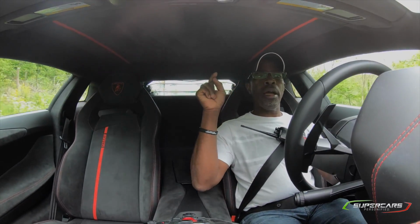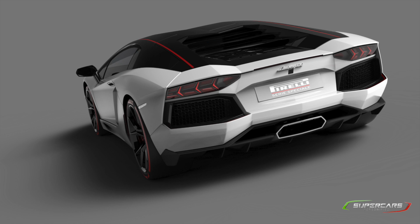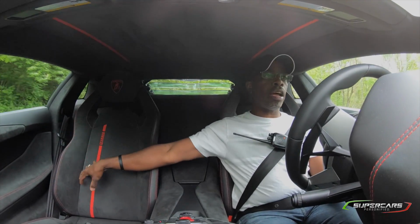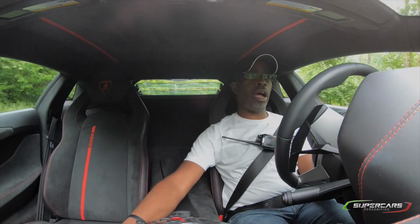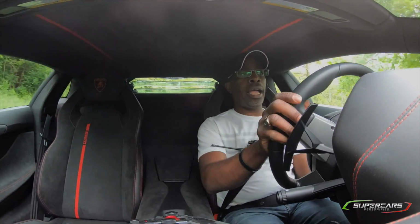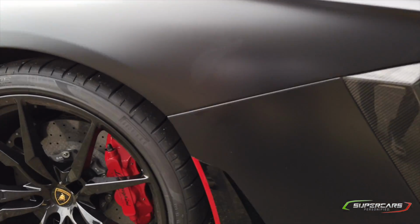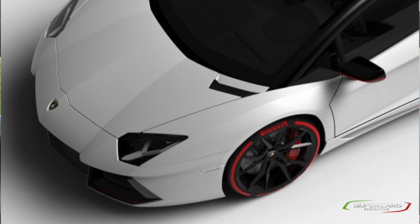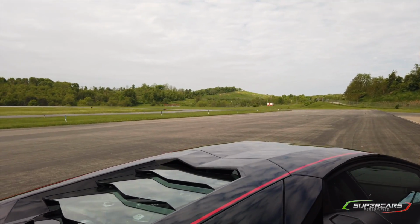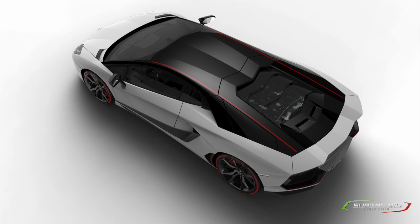So, the Pirelli Edition was a car that was mostly cosmetic. You can see it has the red stripe inside on the roof. It has it on the seats. There's some badging on the sides here as well. It also has some accents on the outside that indicates that it's a Pirelli Edition. And the roof, there are some stripes along the roof. So that's how you can tell a Pirelli Edition.